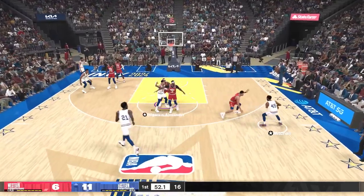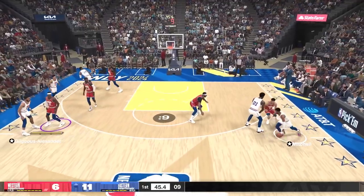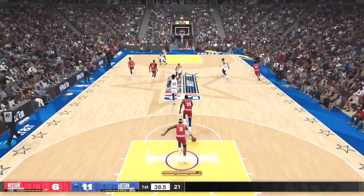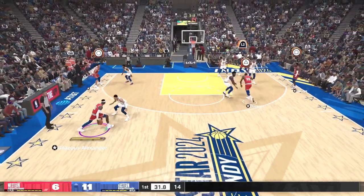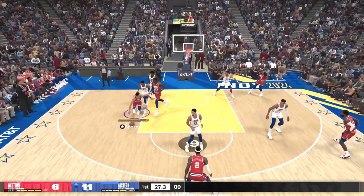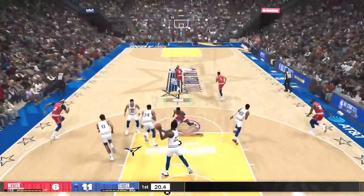Embiid, the pass to Mitchell. Embiid with a screen on Booker. For three, Mitchell. It's hauled in by Kevin Durant. You know what, though? Sometimes you can be too open. I think it may have surprised him, and that's why he missed. On the wing, Booker. Outside, George. Six to shoot. It's hauled in by the East.